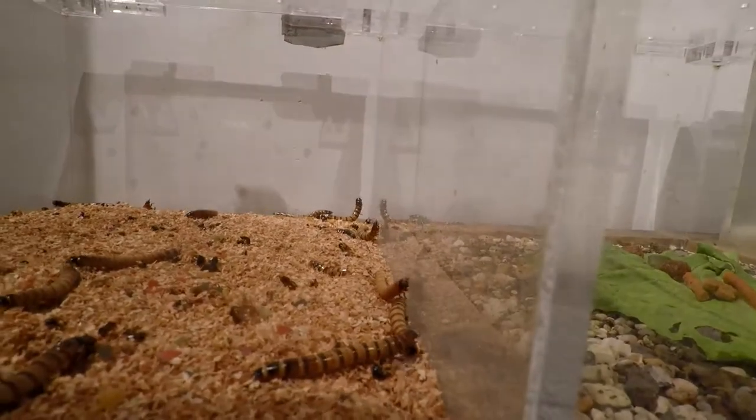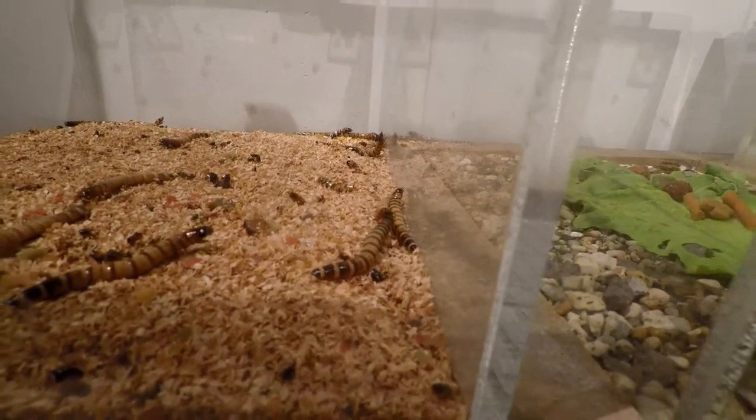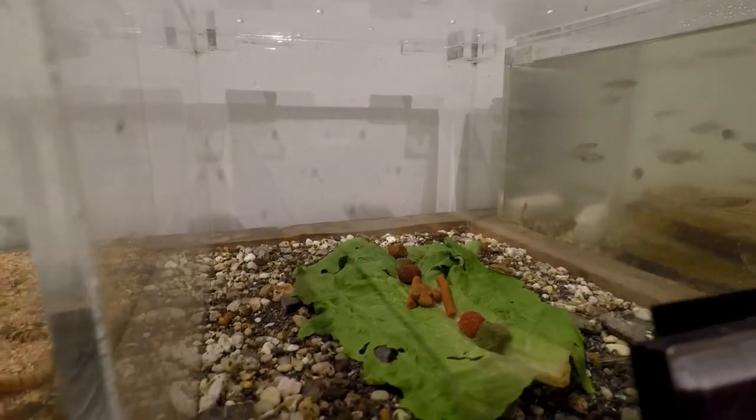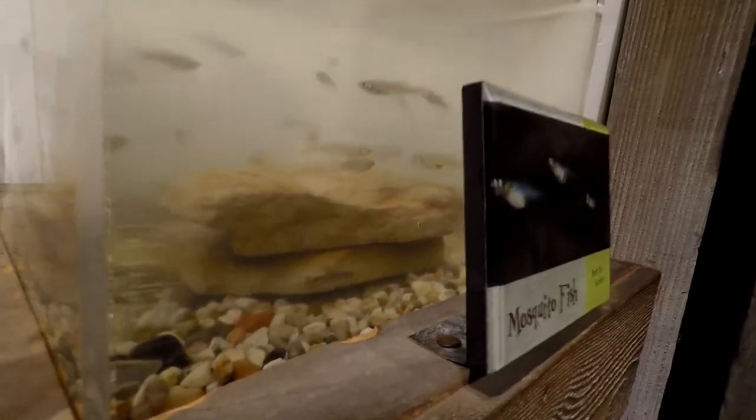And those are disgusting. Oh my goodness, look, you can see the ground, like, ugh. Crickets. There they are. Because that means they're on fish. Mosquito fish. Whoa, look at this.